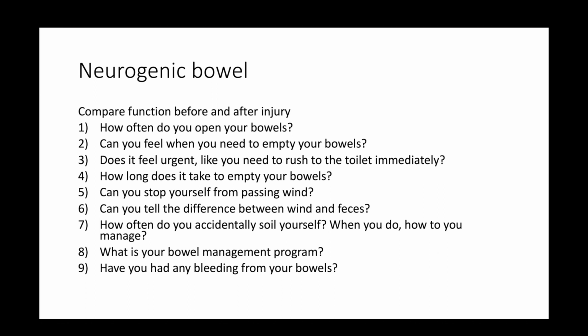Question 5, can you stop yourself from passing wind? So this is assessing sphincter competence or sphincter function. Question 6, can you tell the difference between wind and feces? This is to assess how their anorectal sensation might be. And with question 5 and 6, sometimes patients are not sure, and that's okay. Usually what I'll ask them to do is, well, can you observe next time and let me know?